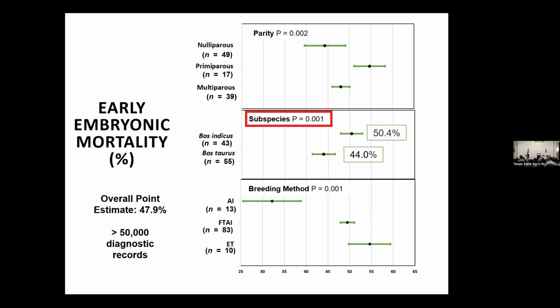Breeding method: AI versus the AM/PM rule versus fixed-time AI versus embryo transfer. Again, not surprisingly, embryo transfer has the highest amount of embryonic mortality in the first 30 days compared to fixed-time AI, and then compared to AI based on the AM/PM rule. You're going to hear Mario and I say this a lot today: one thing you cannot replace in all of these protocols is a cow showing estrus. When a cow shows estrus and she's bred at the appropriate time, it's the gold standard. That's why estrus detection tools, things like EstruTech, have become so popular even in fixed-time AI protocols, because they're like insurance policies.